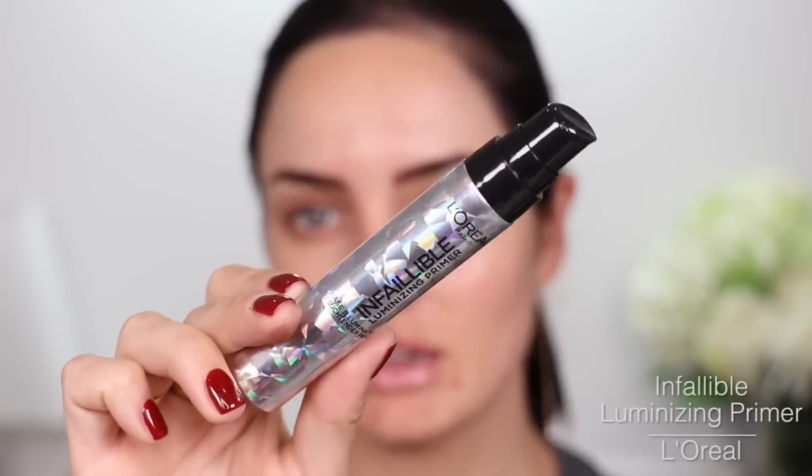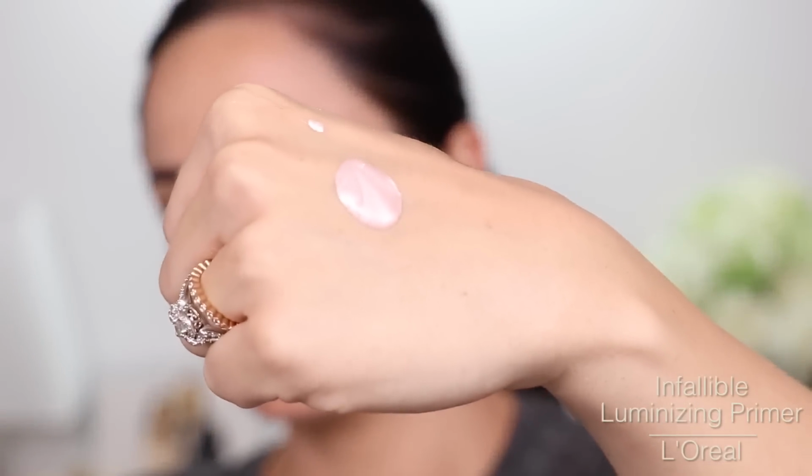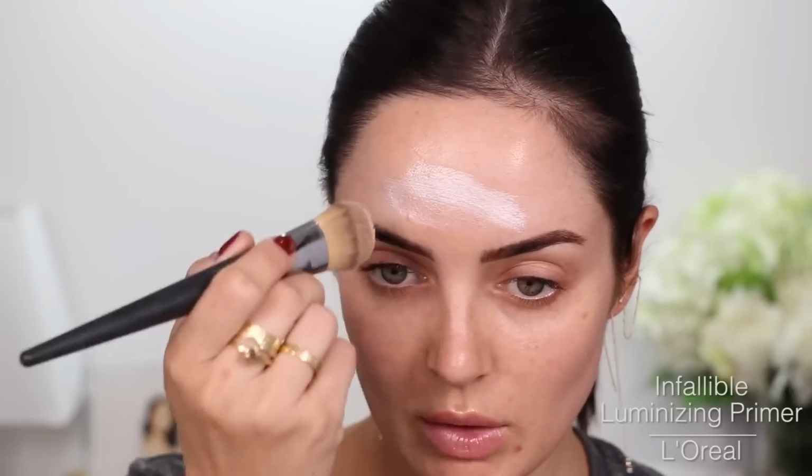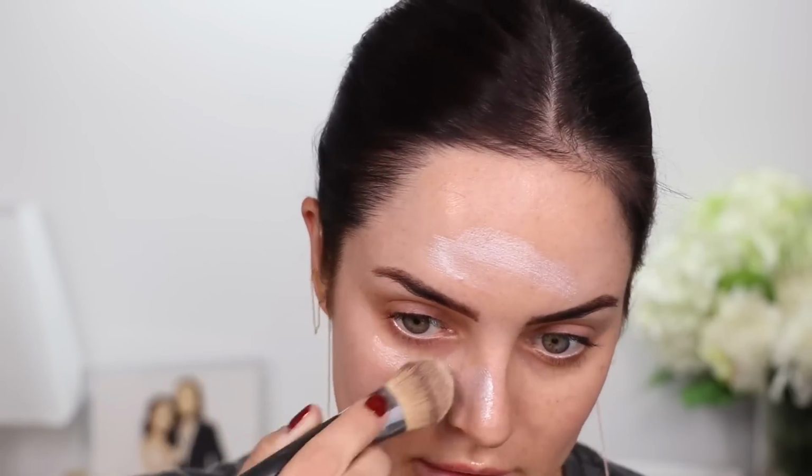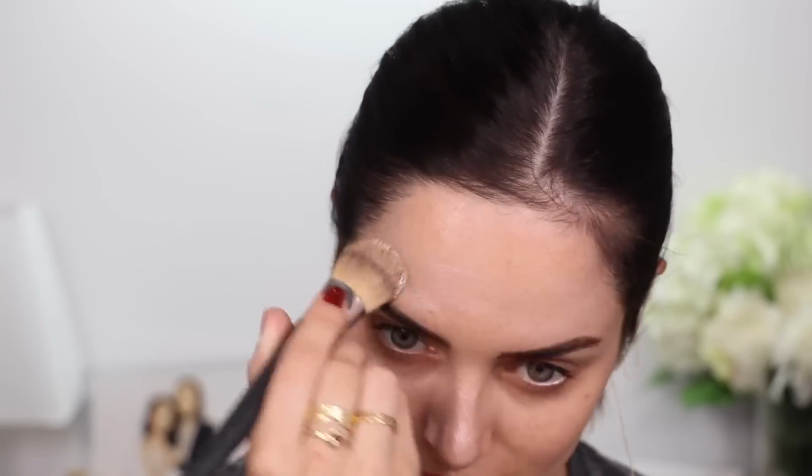I'm gonna start out with primer, and this is the L'Oreal Infallible Luminizing Primer. How cool is the packaging? I just opened it from my PR deliveries just then. Oh my gosh, it looks nice. Oh dear, I've just put glitter on my face. Oh, it looks nice when you blend it out. Oh my gosh. I'm so reflective. I look like a disco ball.